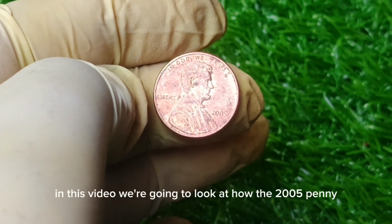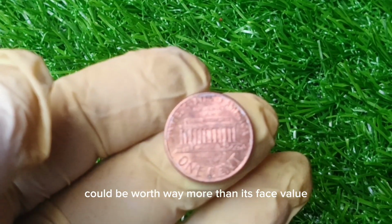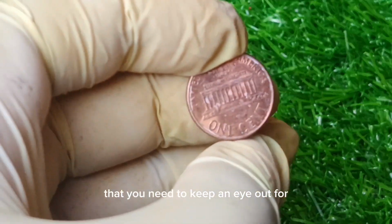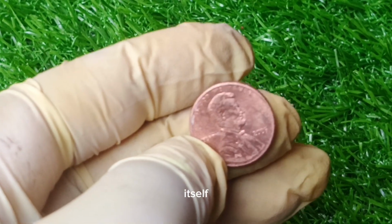In this video, we're going to look at how the 2005 penny could be worth way more than its face value and dive into some of the most rare and valuable varieties that you need to keep an eye out for. Let's kick things off by talking about the 2005 penny itself.